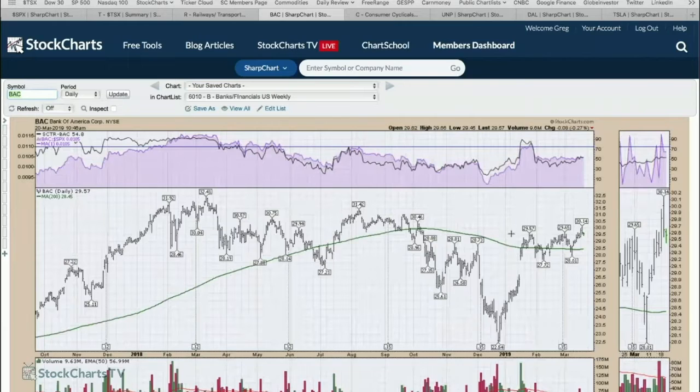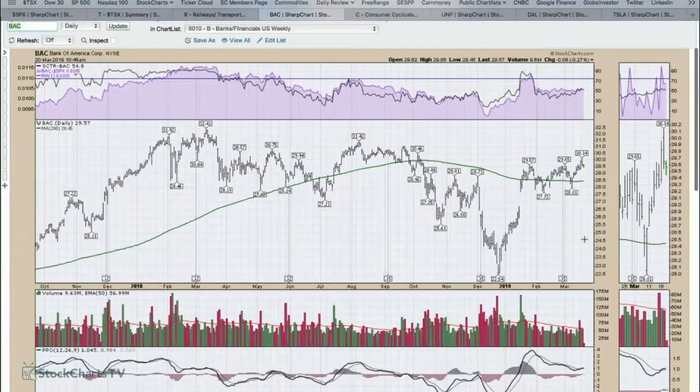Same thing here. We tried to get through 29.50, briefly shot up. Now all of a sudden we're pulling back. It doesn't mean it's over, but it definitely highlights the fact that this breakout doesn't appear to be holding. And we had a little bit of volume showing up here, but look at how weak the momentum is.